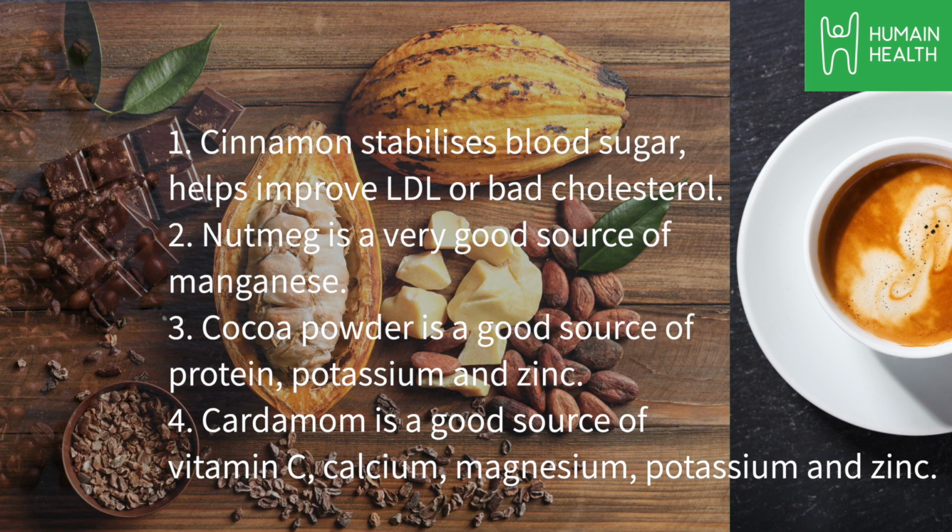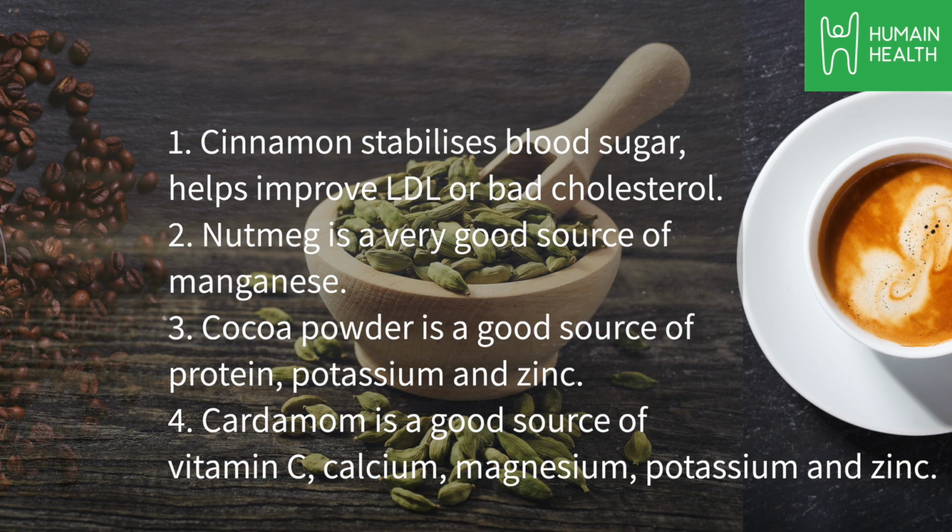Cocoa powder is a good source of protein, potassium and zinc. However, it is also high in saturated fat, so use it sparingly and go for the unsweetened kind. Cardamom is a good source of vitamin C, calcium, magnesium, potassium and zinc.